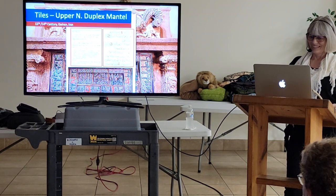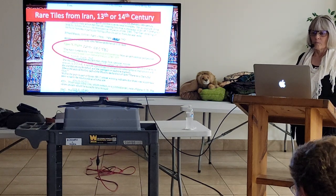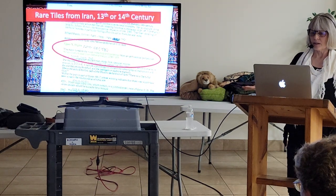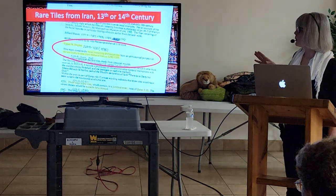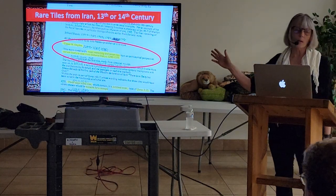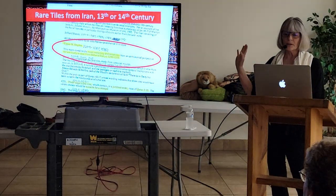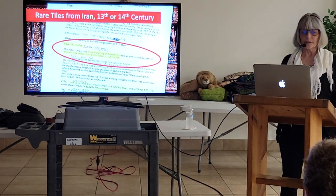Okay. Now, what Professor O'Kane says in his letter is that the most interesting and rarest tiles from an art historic perspective are these tiles in the upper north duplex. So I was really curious. What the heck does he mean? He doesn't explain. So I had to start digging.